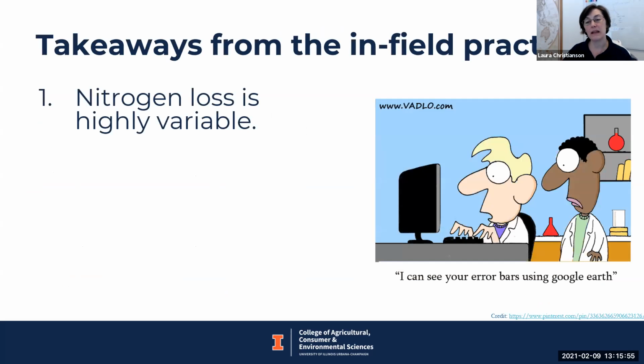Okay, so takeaways from the in-field portion of these first 3 or 4 years at the Dudley Smith tile drainage research infrastructure. Firstly, nitrogen loss is highly variable. That's why we have replication at our site. That's why we do studies for multiple years. The nitrogen loss was just highly variable, like we talked about with those big error bars when we were looking at individual years.